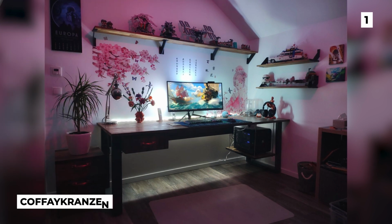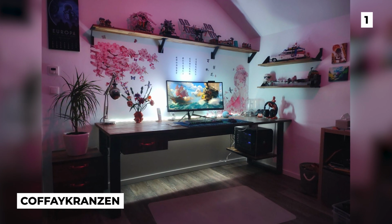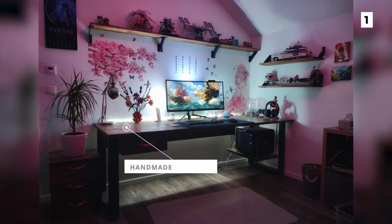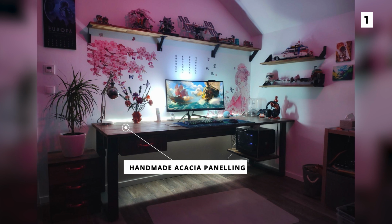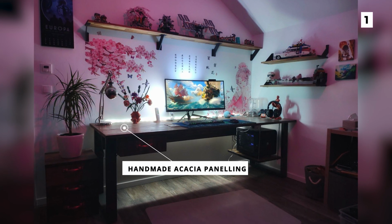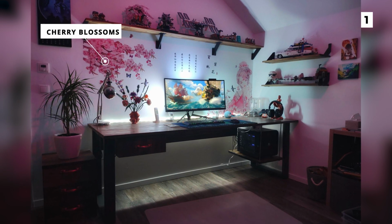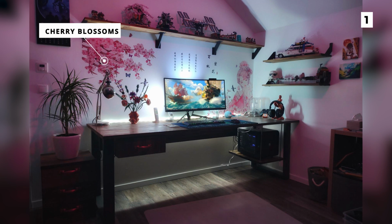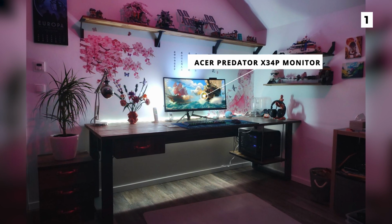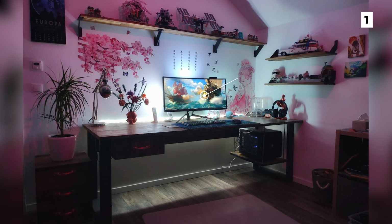Finally, we've reached the number one spot on our list, which has to be this gorgeous setup from CoffeeKranzen. Every piece of furniture in this setup was handmade by themselves, and any wood that you see is all acacia paneling. The room is beautifully decorated with pink and cherry blossoms, and various soft decorations that make the room incredibly peaceful and calming. The Acer Predator X34P monitor on the custom desk also has a nice wallpaper that adds to the calming tones of the room.